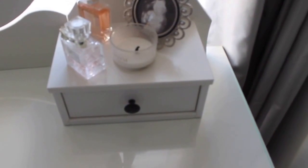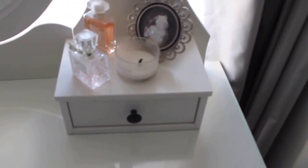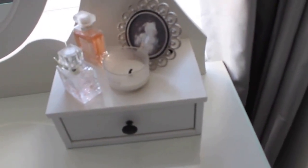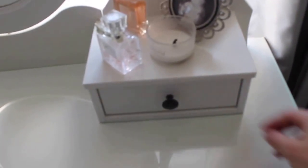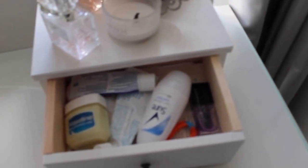I've also got the Neon candle, and this is the cocooning one, which is supposed to be good for when you're pregnant. And behind that is a little picture of our baby, so it's one of our scan pictures that we had done. In this little drawer I have deodorant, some nail varnish, some Vaseline and some other bits and pieces.